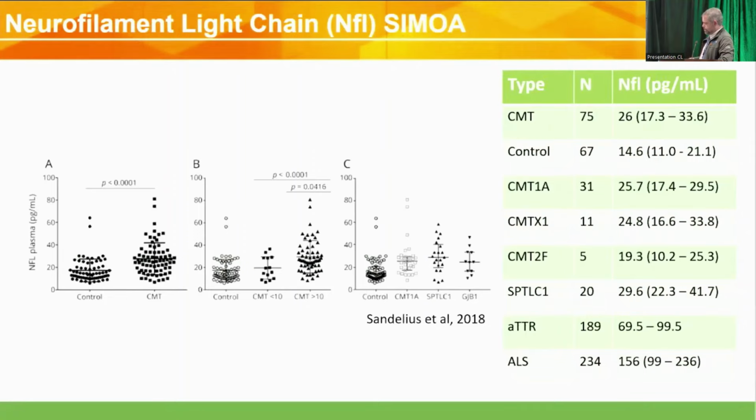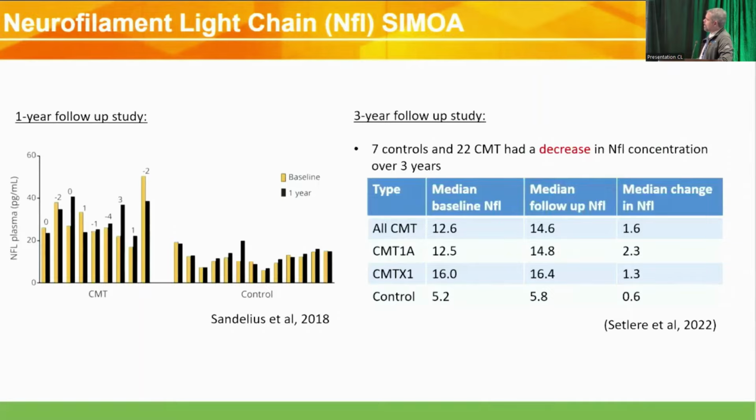But what really troubled the whole field is how NFL performs longitudinally. In that same paper, they published data on a one-year follow-up. And as you can see here, there's a lot of variability. There are patients where the neurofilament goes up, and other patients where it goes significantly down. So it's all over the place.